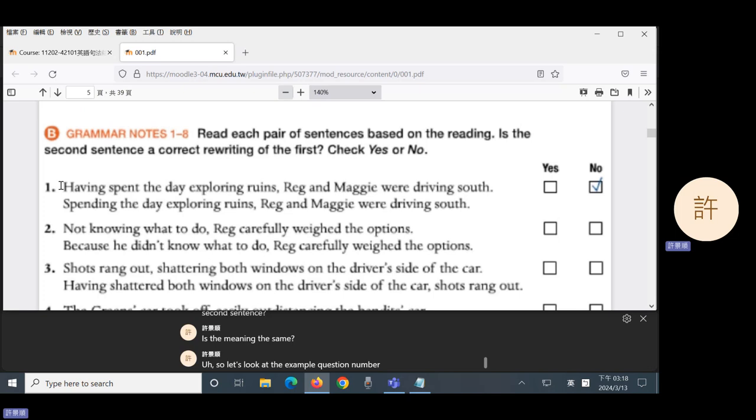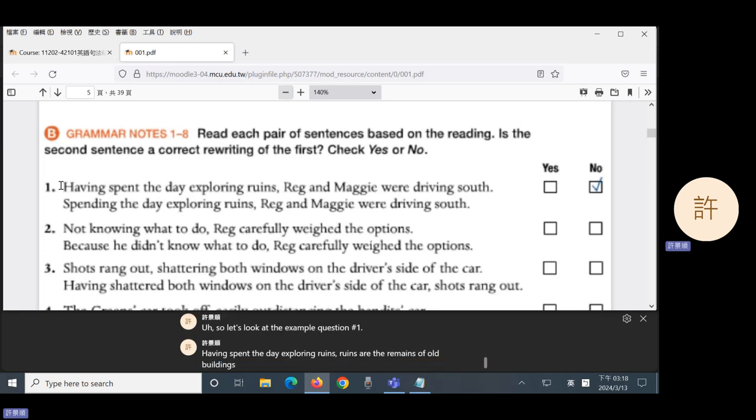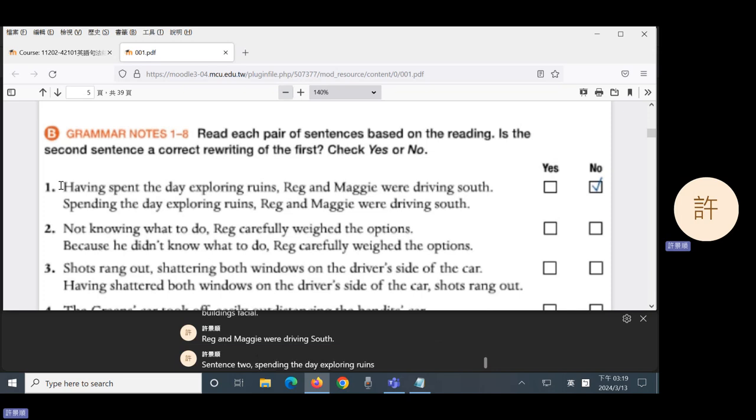Having spent the day exploring ruins. Ruins are the remains of old buildings. Reg and Maggie were driving south. Sentence 2. Spending the day exploring ruins. Reg and Maggie were driving south. And these two sentences mean different things.